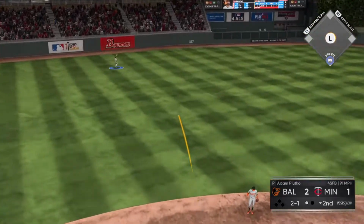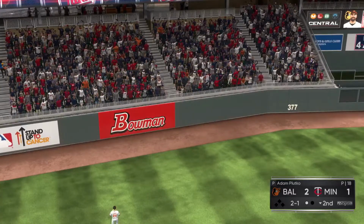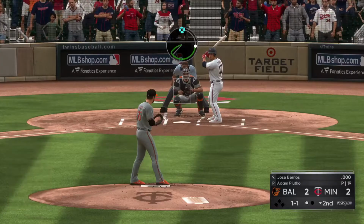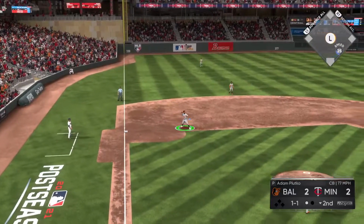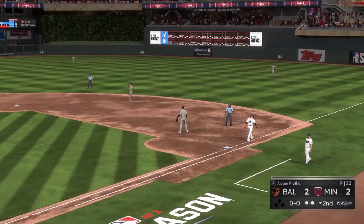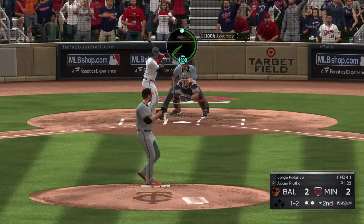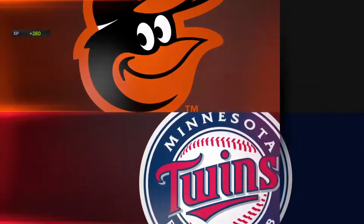Swung on by Buxton, and this is sent to deep left field. Left fielder looking up. Gone all the way into the upper deck. Stepping in now, Jose Berrios. This one's down to third. Franco has it, and there's out number two. So it's back to the top of the order now, and that'll bring in Jorge Polanco to hit next. 1-2. Swung on and missed, and that's the final out of the inning.